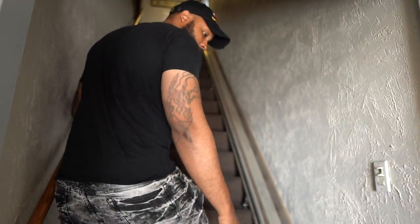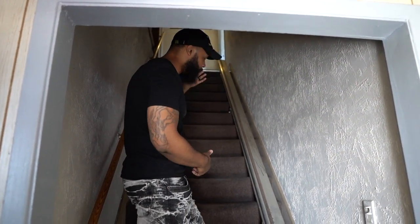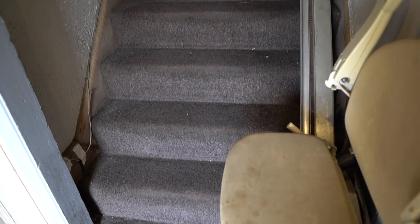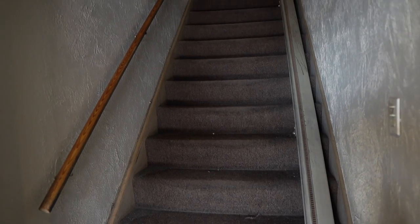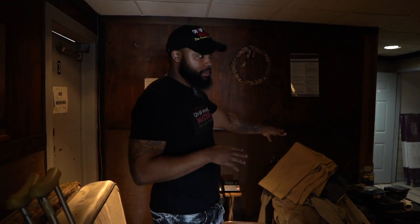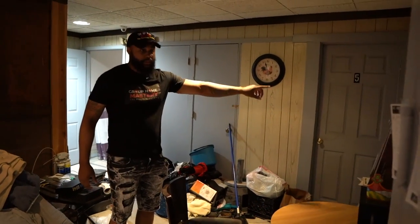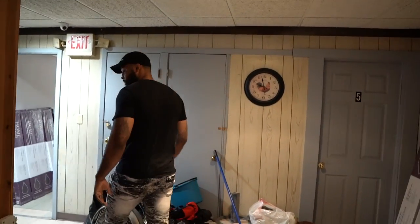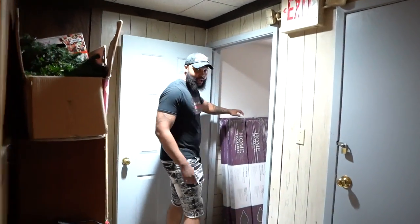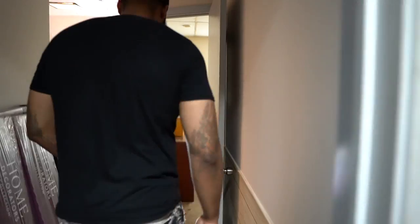All right, so you guys see, you always wanna have your ramp there for when you have someone that may be handicapped, that needs wheelchair access so they can go up. Then we're gonna take all of the carpet up and put down laminate flooring. Now we're gonna show you what we've done already. This is just the rooms that we're about to start. As you see in here, we have the laminate floors for this room. If you see this way, we have the laminate floors for this room. And we take a little walk through.